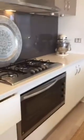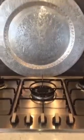And just behind here we've got a Bellissimo electric fan assisted oven. As you can see there, the vent's actually working. I've not tested obviously the heating element. Gas top cooking with 5-ring burners and overhead stainless steel extractor unit, with good extraction.